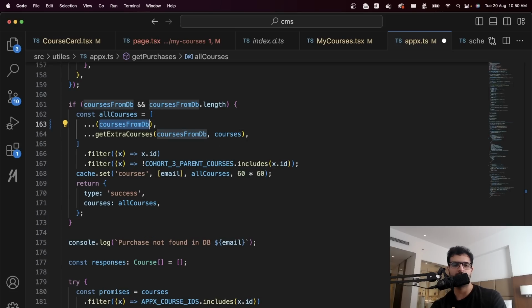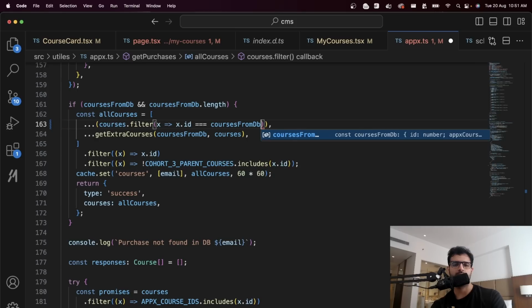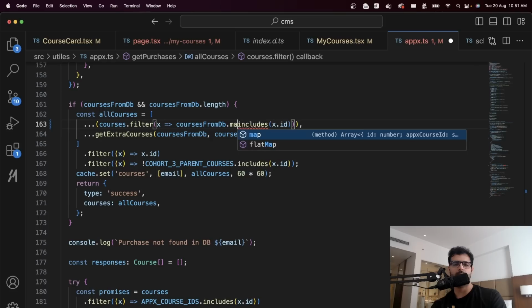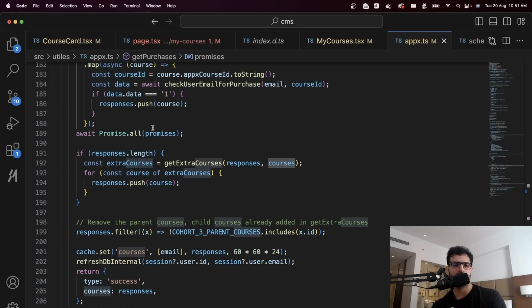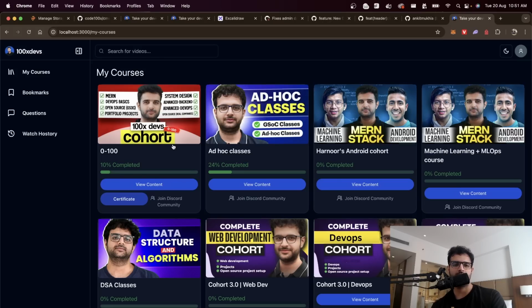So this should probably be courses dot filter x dot id equal to course from db dot courses from db dot includes x dot id. Map x dot id dot includes. Yeah, all courses is this, but if you go here, then we just use courses, get extra courses is this thing with the responses. What is the response? So just push course. All right, there you go.